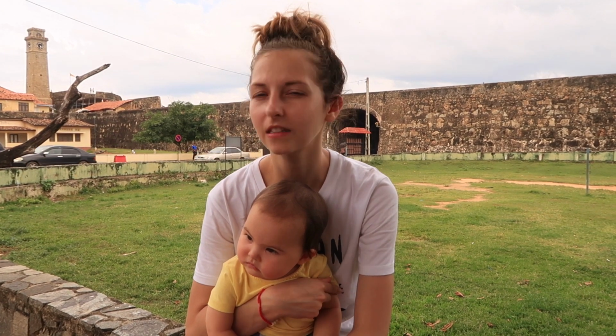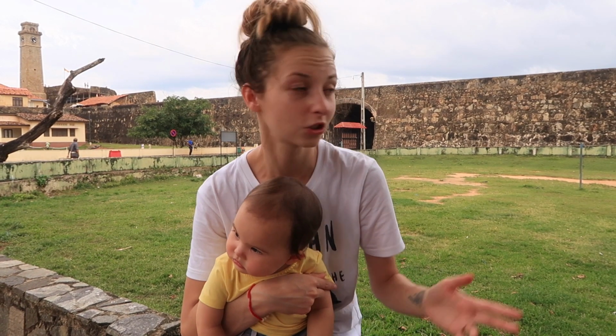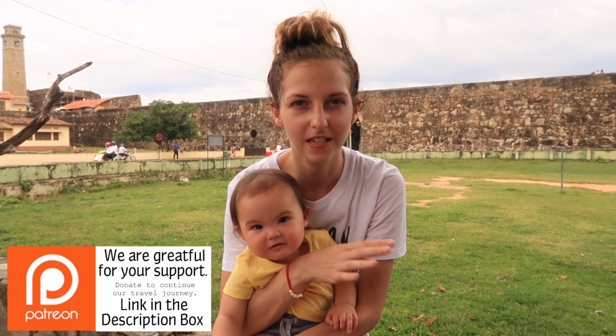Hello everybody and welcome back. Today we are actually in Galle, which is a new destination, and it's located in the south of Sri Lanka. Galle is like a European city in Sri Lanka, and it is mostly known for the Galle Fort. We are in this fort right now. As you can see behind me, there are walls surrounding the fort. The architecture in Galle is Portuguese and Dutch, and today we will take you around and show you the most famous landmarks in Galle Fort. So, without further ado, let's go and explore.